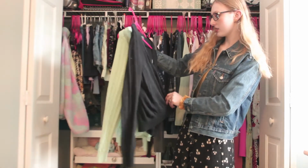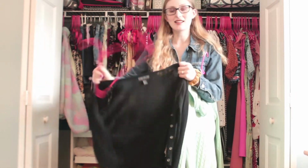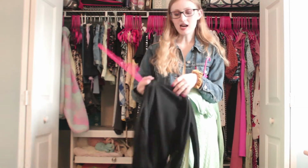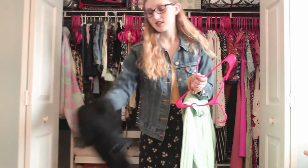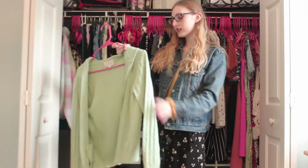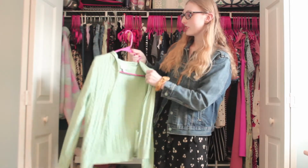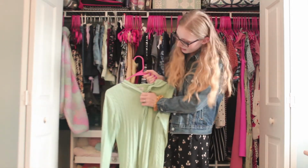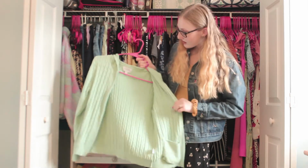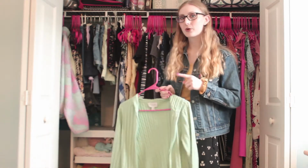So they need to go. These I didn't even know were back there. I think these were both from my mom. And this is just a black cardigan that isn't really my vibe. I like cardigans, but not this kind. So I think that's gonna go, considering I've never worn it. But this, I don't know. Do I kind of like this? It's kind of cute. It's like a little cardigan hoodie. That's a difficult decision. I think I'm gonna keep it for now, but if I don't wear it, it's gonna go next time.